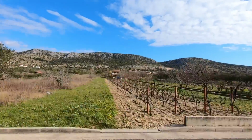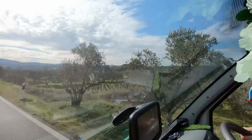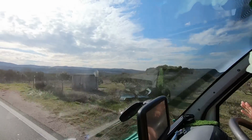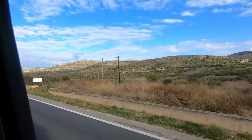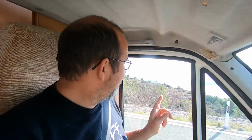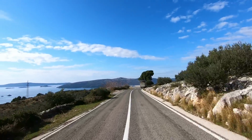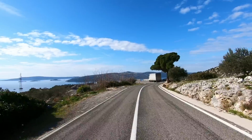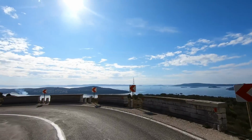As we're driving further south, there's more and more olives and wine growing. So we're obviously coming into Croatia's main olive and wine growing region, other than Istria. One thing Croatia is not short of is islands. There's a lot of them down there, and beautiful, stunning, gorgeous views. And the blue sky makes it so much better.